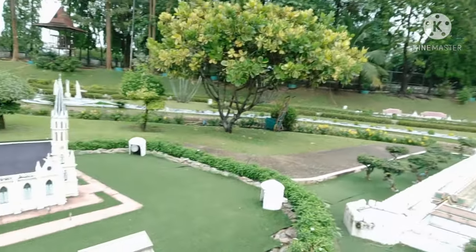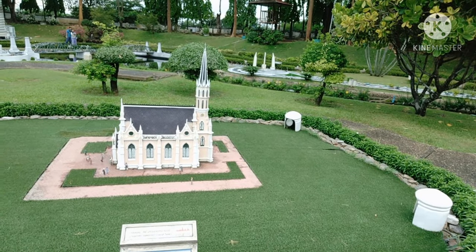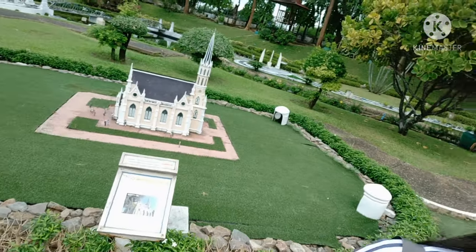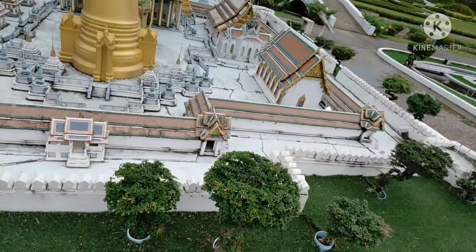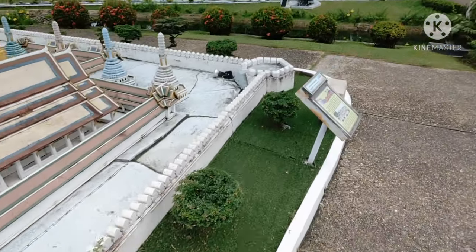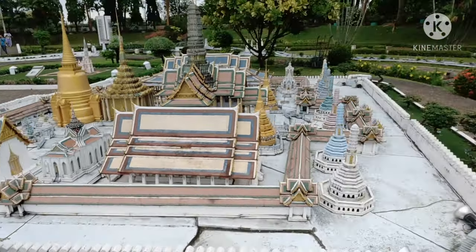What's this? Okay, it's the Wat Niwet Thammaprawat. Okay, where can we see this? Bang Pa-In Palace. Oh, okay, it's Bang Pa-In Palace, guys. And this one, I think I have seen this somewhere in Bangkok, but I don't know what it is. Oh, see, it's Wat Phra Kaew in Bangkok, guys. Yeah, it's really beautiful as well.